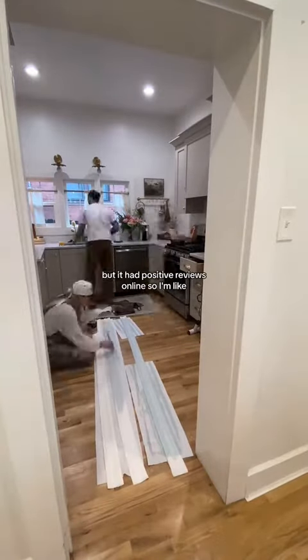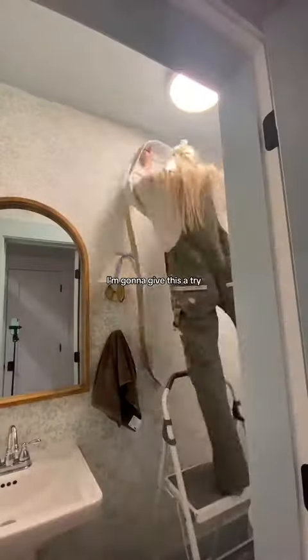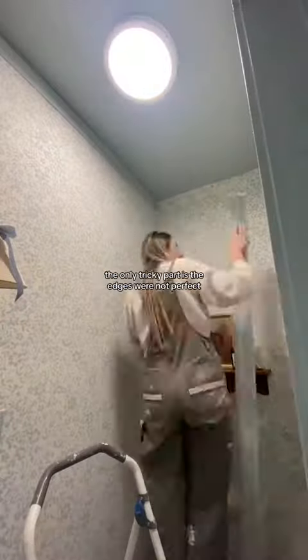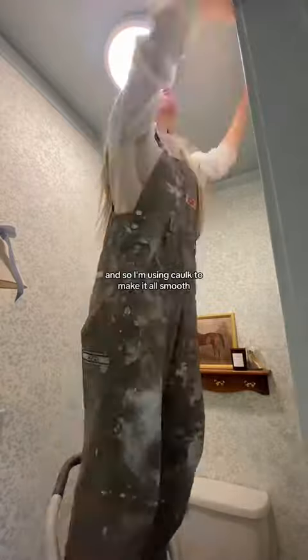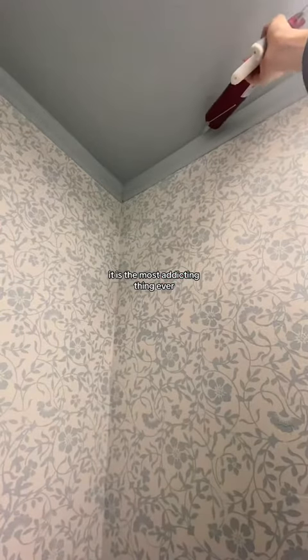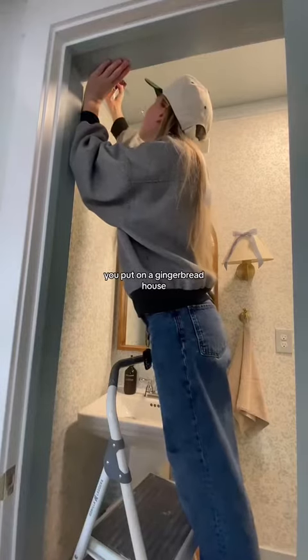scarier than the old kind, but it had positive reviews online, so I'm like, I'm gonna give this a try, and I am obsessed. It's super lightweight, and it took me less than 5 minutes to put it all up. The only tricky part is the edges were definitely not perfect, and so I'm using a caulk gun to make it all smooth. And if you're like me and have never used this before, it is the most addicting thing ever. It is basically the frosting that you put on a gingerbread house. It made everything look perfect.